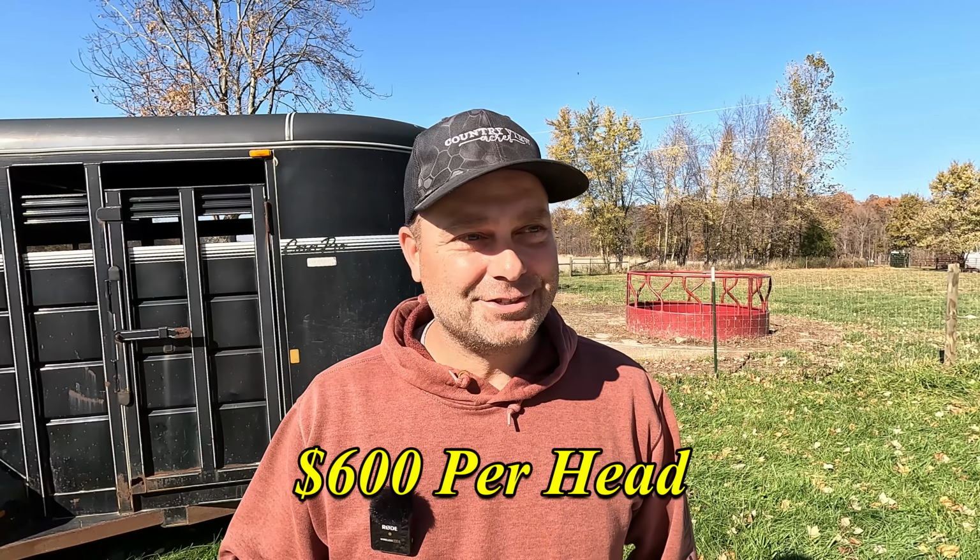So if you decided to grass finish your beef, you could get closer to maybe $900 a head, and that's at today's prices. I mean, this changes per month, per year. That's this year, so this isn't repeatable by any means. But if I decided to grass finish them this year and I had the pasture to do so, which I don't, I could have got closer to $900 a head. But I probably would have had to keep them a little bit longer to get them exactly where I wanted them. So obviously $600 is not enough to live off of, but that's not really our goal.